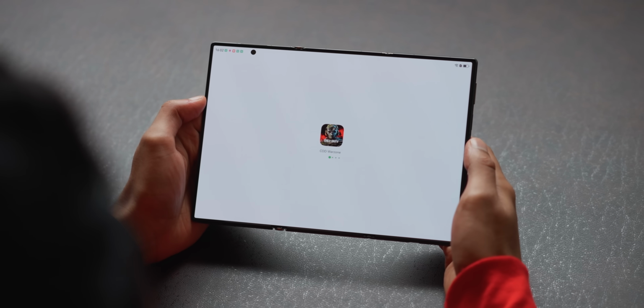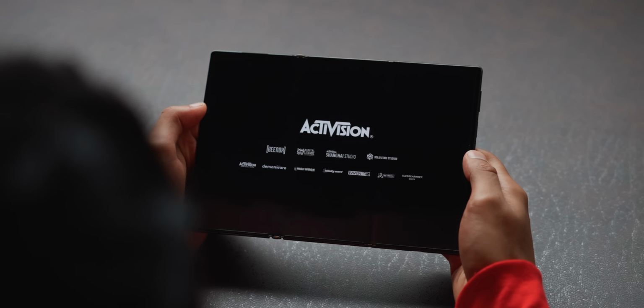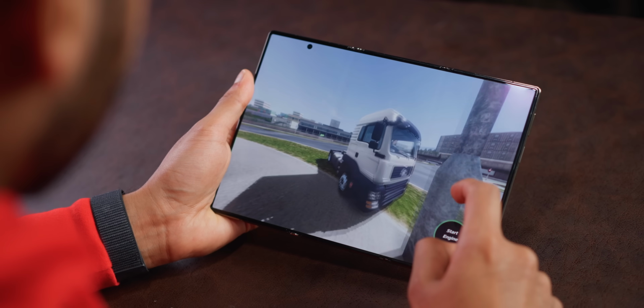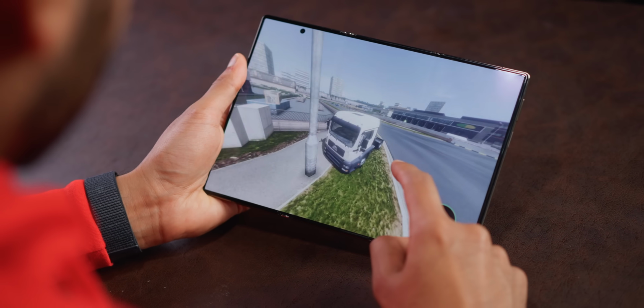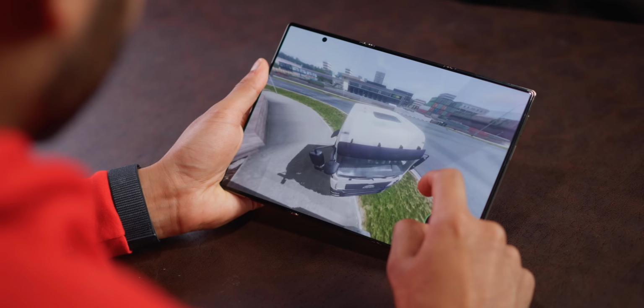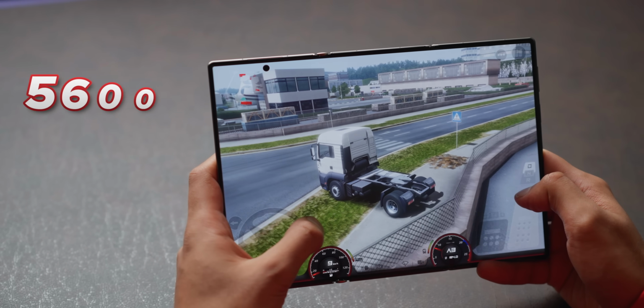So let's try opening up Call of Duty Warzone. Okay. Yeah, that's actually completely dead on the loading screen. Okay, let's try a different game. So this one boots up, but it's pretty clear that this isn't designed for running top-tier modern applications well on a screen like this. And that's not even talking about the battery, which is actually quite good for a phone at 5,600 mAh, but bad for a tablet.